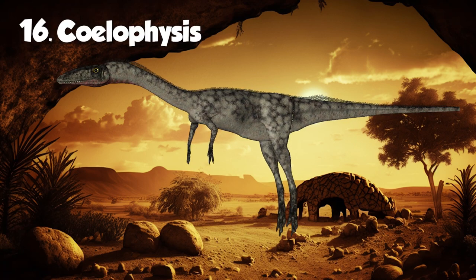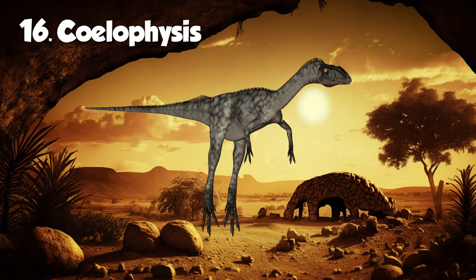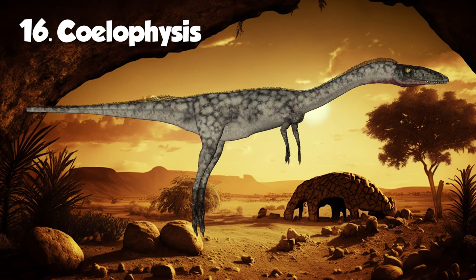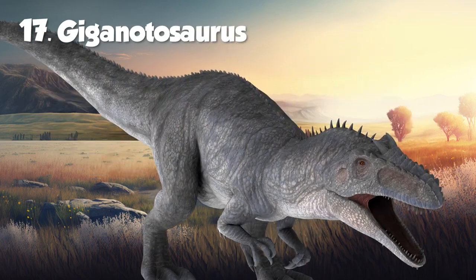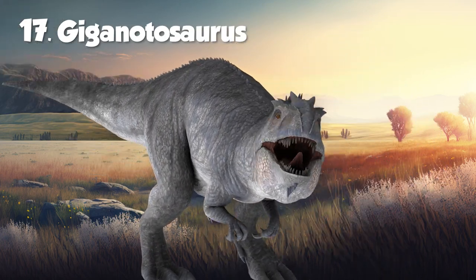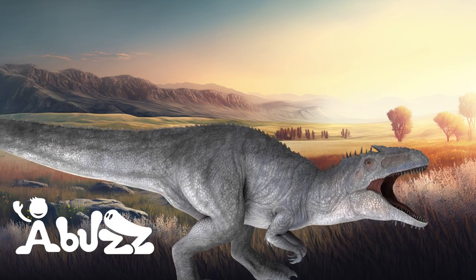Guelphisies. It had a long, slender body with powerful hind legs that were adapted for running and hunting. Giganotosaurus. The name Giganotosaurus means giant southern lizard in reference to the fact that it was discovered in South America.